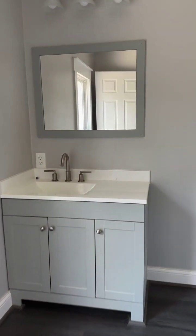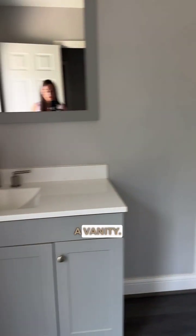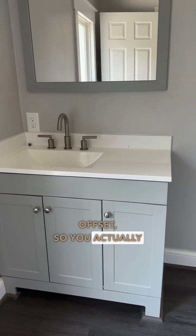So we've got a second full bathroom here, a drop-in tub shower, a vanity, and look, the sink is offset, so you actually have more counter space. I am a fan of one sink with more counter space.